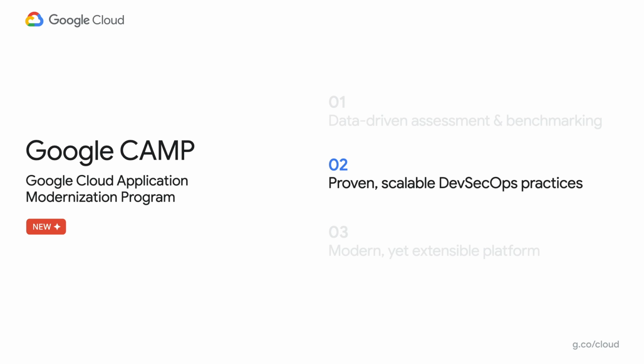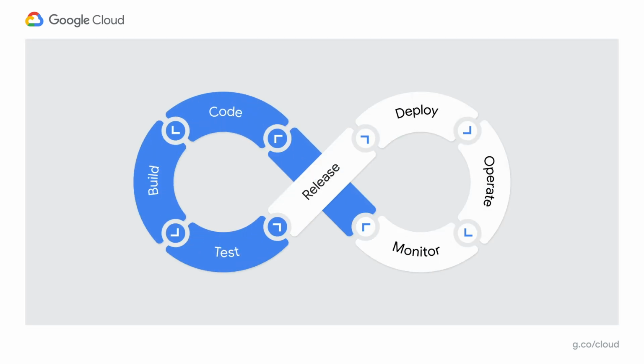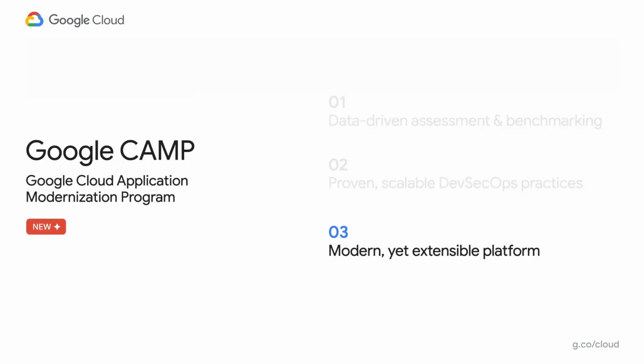The second component of Google Camp is the blueprint, with a tailored set of proven DevSecOps practices. These practices cover the entire gamut of the application lifecycle, from writing code to running, operating, and securing applications. The final component of Google Camp is the application platform.